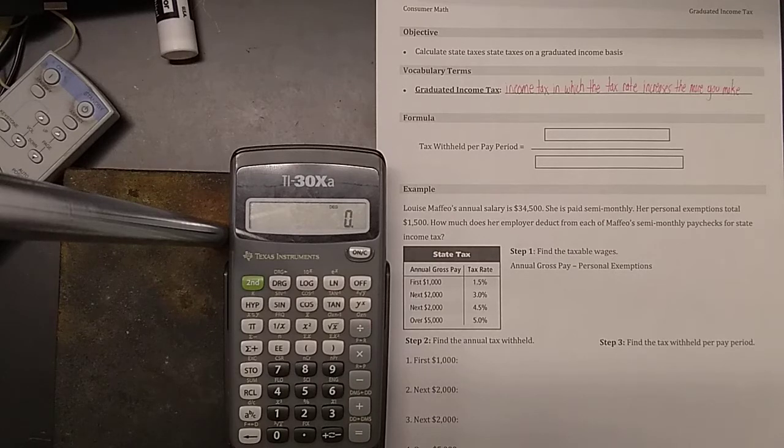Sometimes people say, well, you actually make less money if they're taking more. That's not true. If you're going into the upper tax brackets, you're still making more money than someone who earns less from their job. It's just that a higher percentage of what you make ends up being taken. Your net income is still increasing, okay? It's still higher than it would be otherwise.